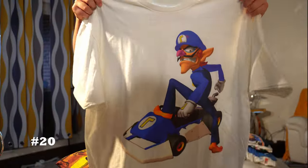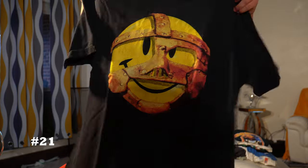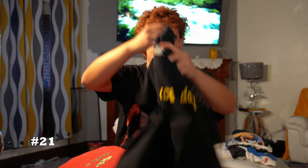Next one, we got Waluigi Mario Kart DS promo. This one's really sick, size 2XL. You got the Have a Nice Day Authentic WrestleMania. This one's really dope. That one means a lot to me, just due to the fact that I've been wanting the smiley shot tee. I know a lot of you guys know what I'm talking about, and I guess it's the closest I'm gonna get for right now.